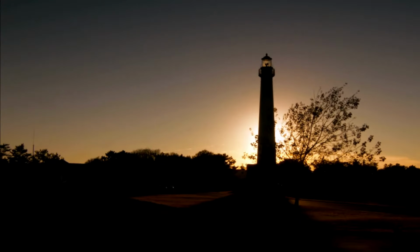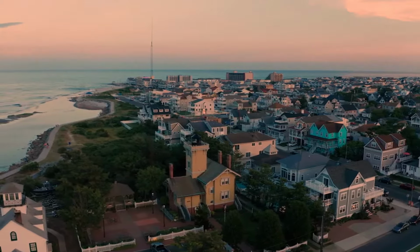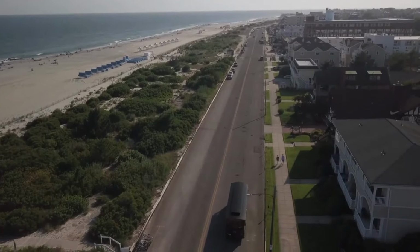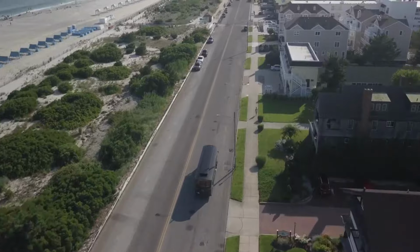Cape May, New Jersey is the southernmost point of the state of New Jersey and is famous for its beautiful beaches, attractive downtown area, historic sites, and impressive Victorian architecture. It is known as one of the first beach getaway destinations in the United States and is sure to leave you in awe with its unique beauty.